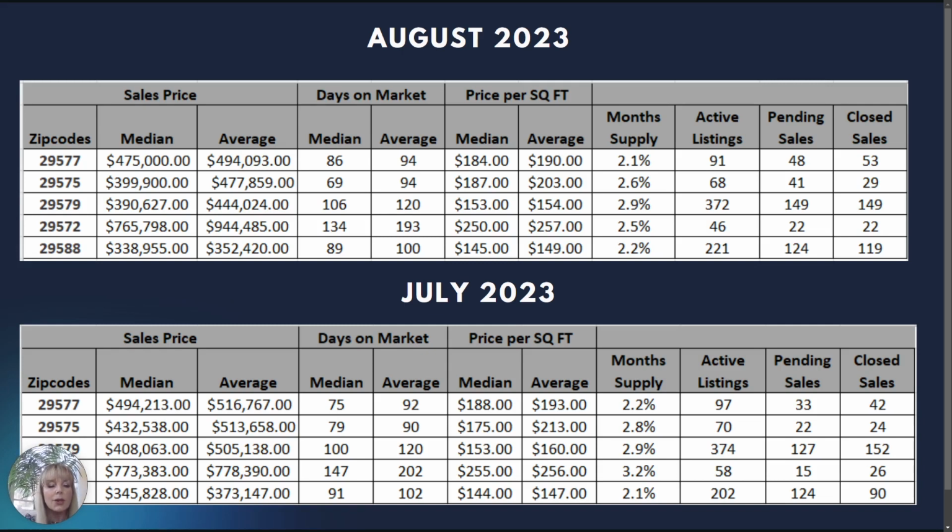Not bad at all. 29572, which is like the Grand Dunes area, Briarcliff up there. And in July, they were at 778,390. Oh, that is the only one that went up, to 944,485. So in there, great time to sell your home. That's a pretty nice jump, actually.